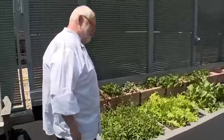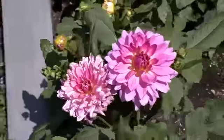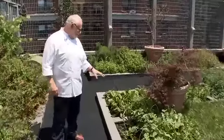You can see we have some beautiful flowering arugula here. And I don't know if you know it, but the arugula flowers are even more delicious than the arugula itself. We have lettuces, we have horseradish. This is all flowering beds. Here we have some carrots coming up, beets, garlic, and radishes coming here.